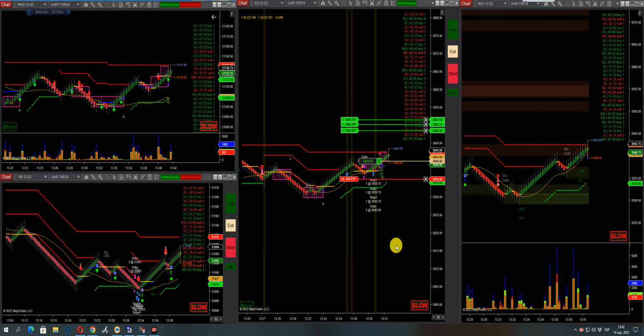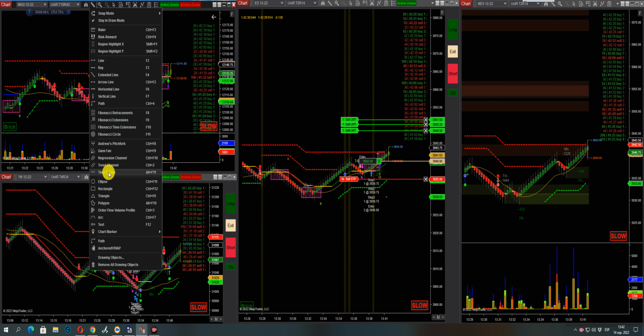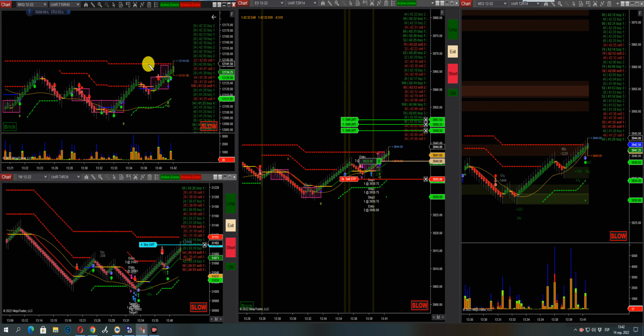Okay, guys, there we go. And Nasdaq is touching the ATR. We're looking for the breakout long signal in Q. There we go, guys. Long signal in Q. And there goes the breakout.